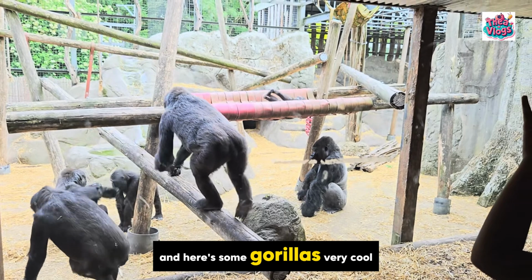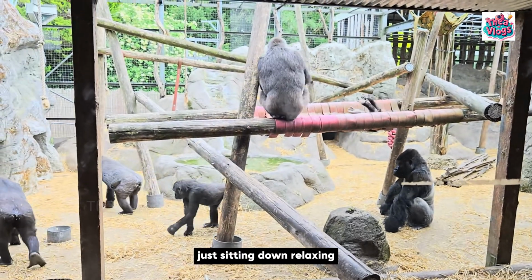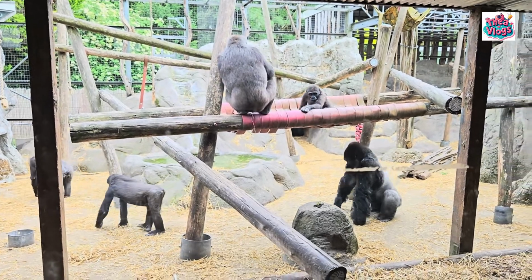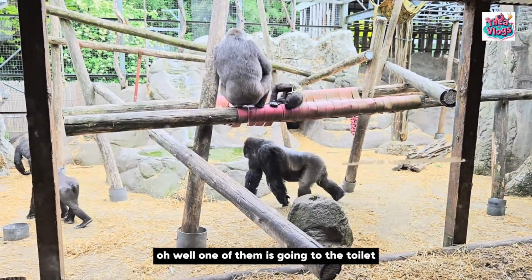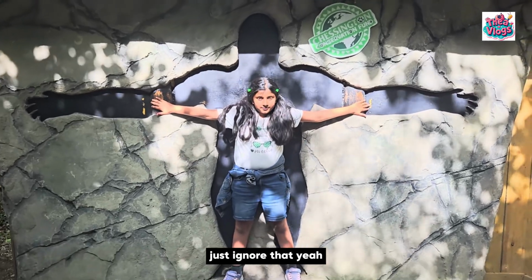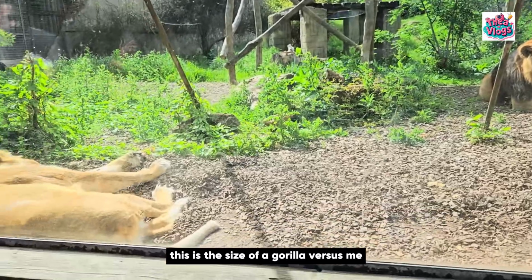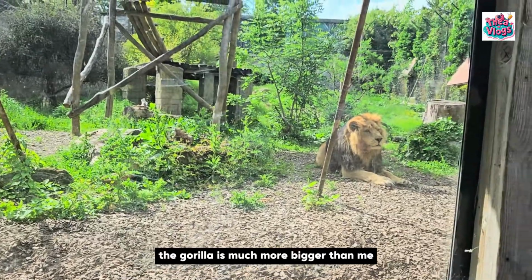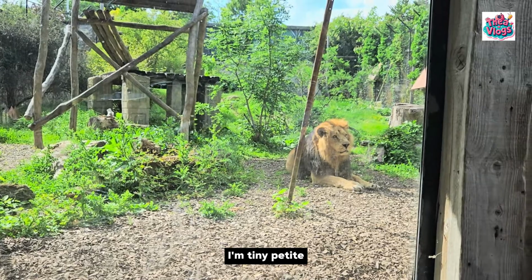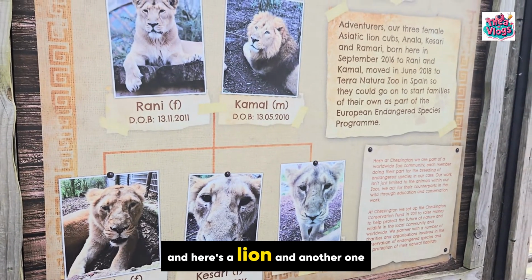And here's some gorillas. Really cool. Just sitting down, relaxing. Oh, well, one of them is going to the toilet, just ignore that. Yeah, that's a bit gross. This is the size of a gorilla versus me. The gorilla's much bigger than me. I'm tiny, petite. And here's a lion and another one.